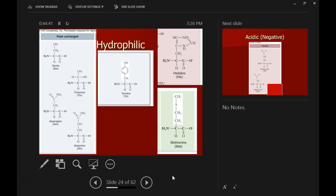Now, if you go up to histidine, it's this little section right here. This nitrogen and this hydrogen, as you can see, has a charge. And remember, anything that has a charge, water loves it. So water's going to love this histidine. And we also have this strange one. This is methionine. Methionine is something you just kind of have to memorize as hydrophilic.